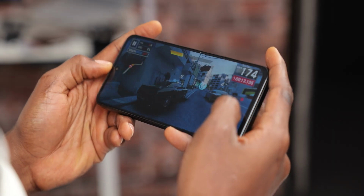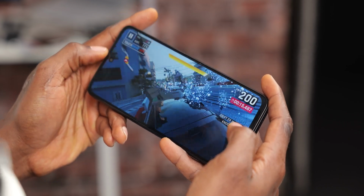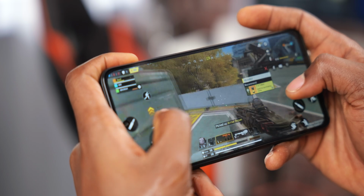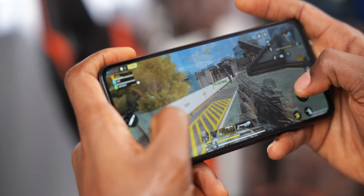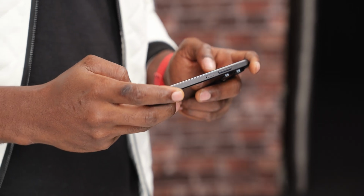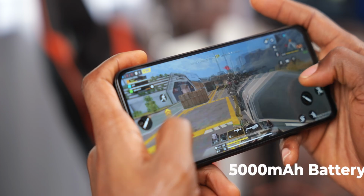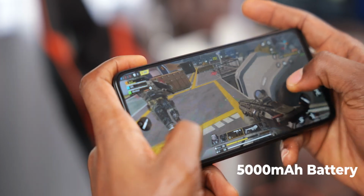It can run some games at decent performance with no issues. Definitely not at high graphics, medium at best, depending on the games. There are no abnormal heatings or lags during extended sessions of gameplay if you stick to the recommended settings, of course. Now, the battery life here is solid and it will last you well over a day on a full charge, as you would expect of a 5000 mAh battery. No worries there. It doesn't support more than 18 watts fast charging though.